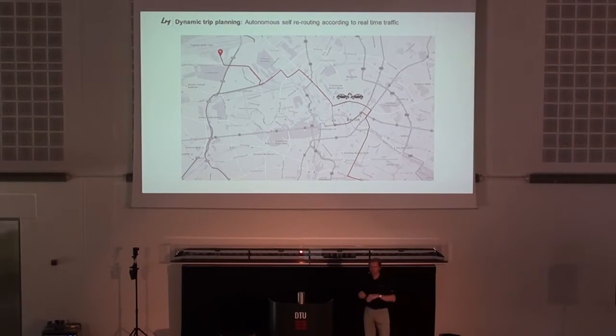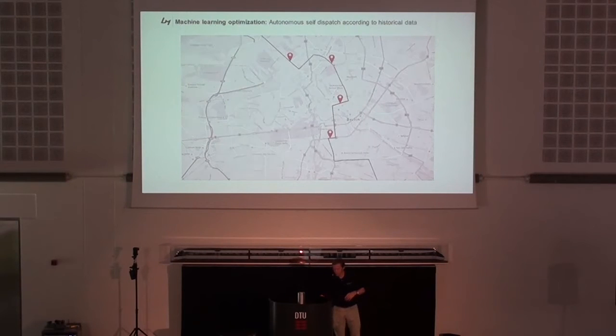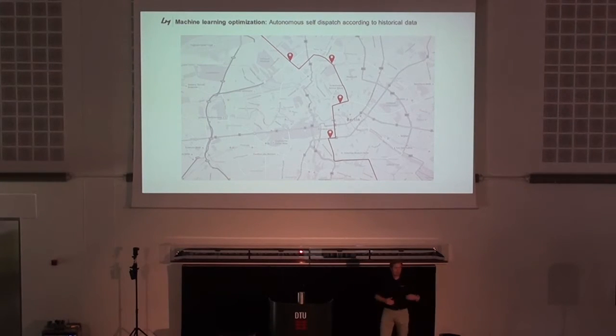If there is a traffic jam, if there's a car crash between here and the destination, it will take an alternative route autonomously. It is also reacting to real-time demand and optimizing its routing to get people around. It is also plugged into the historical data and optimizing the dispatch of the vehicles in the area of operation. So we know that Damien, every Monday morning at 7:30 a.m., leaves home to go to work. Then a couple of seconds before, the vehicle can be pre-positioned in front of the doorstep.